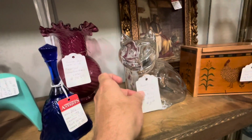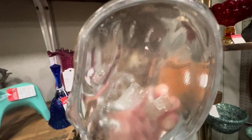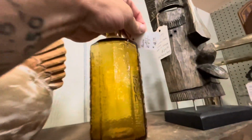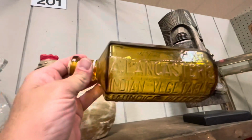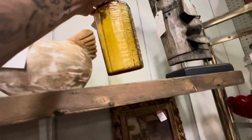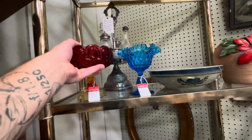One little kitty cat. Weird bass. I don't know about him, so I'm leaving him behind. I would totally snag that, but if it was medicine, that would be better. Got a little moon and stars going on.